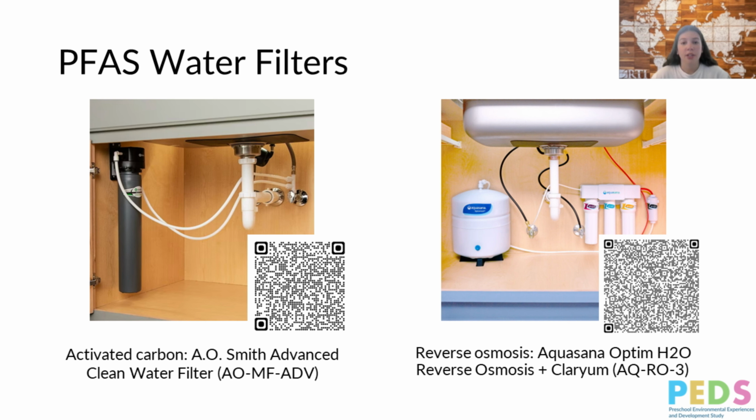If PFAS are found in your water, there are common water filters that do a good job of removing them. If the total PFAS concentration in your water is 200 parts per trillion or less, we recommend using an under-the-sink activated carbon block filter. These types of filters have been shown to work well for removing PFAS from private well water and treated tap water in real-world tests.